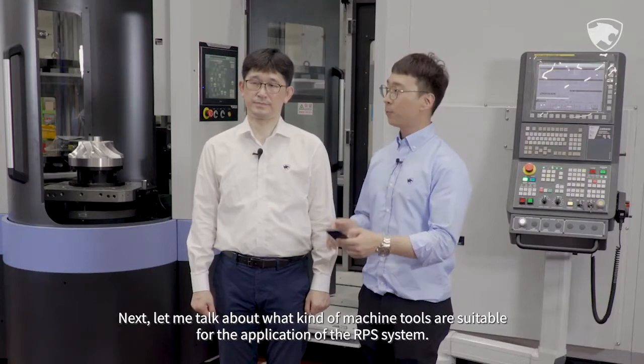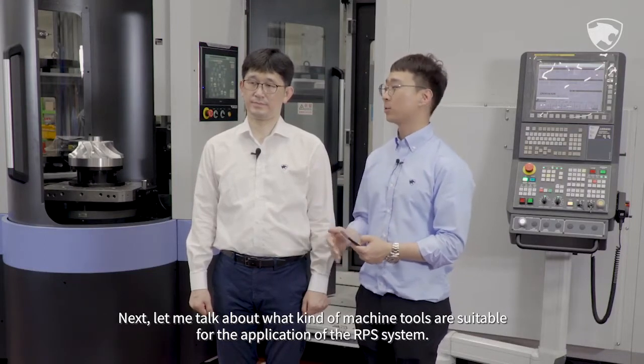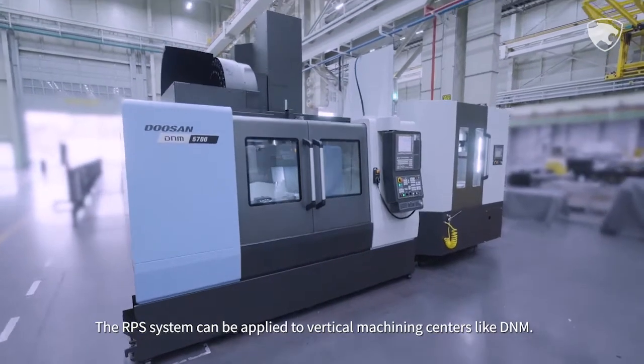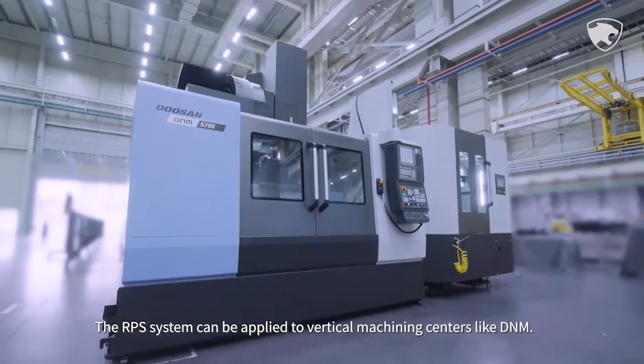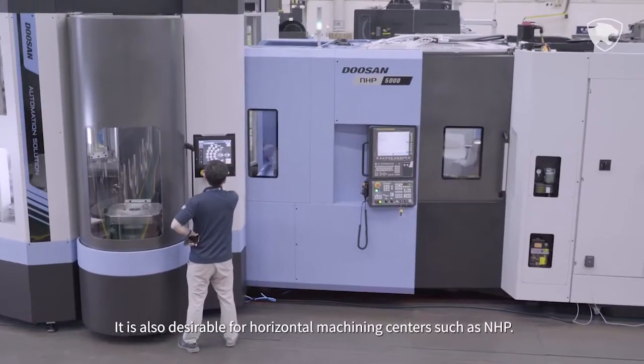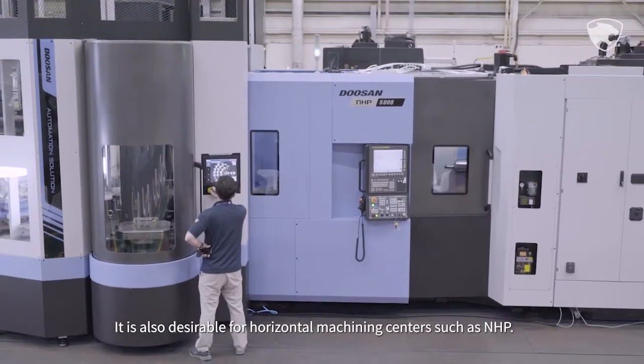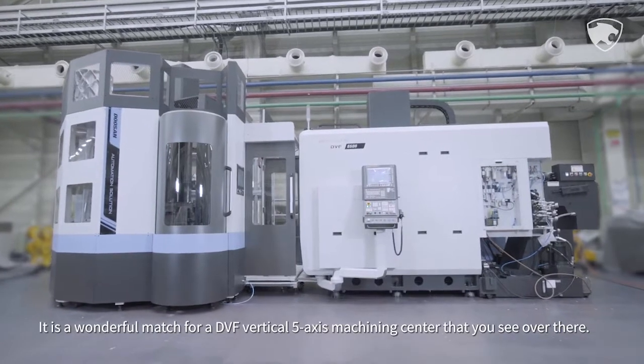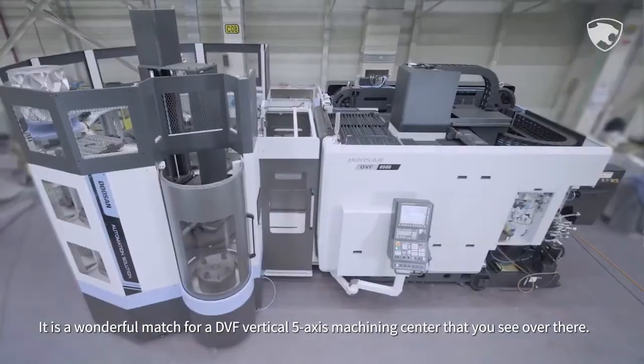Next, let me talk about what kind of machine tools are suitable for the application of the RPS system. The RPS system can be applied to vertical machining centers like D&M. It is also desirable for horizontal machining centers such as NHP. It is a wonderful match for a DVF vertical 5-axis machining center that you see over there.